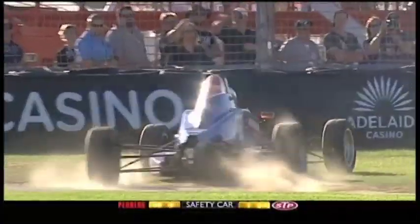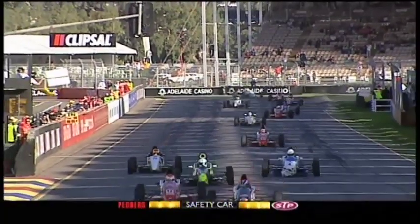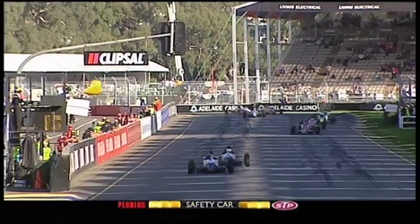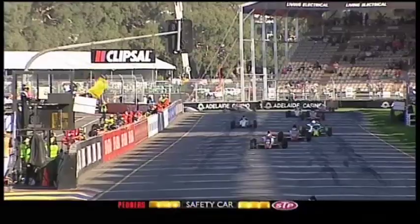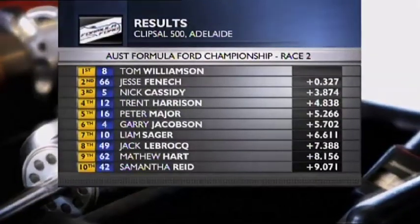That is incredible. We are going to go under safety car once again, Nick Burkhardt. Yeah, there's a lot of action, and now we're going to finish on the safety car. A bit disappointing, and I think we'll find out. The ball in 1-2. Tom Williamson takes the win on the streets of the Clipsal 500 in an action-packed race. Samantha Reid in 10th after that incident.